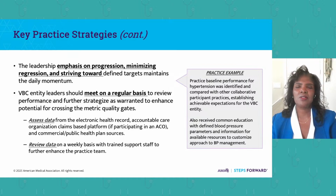And so we meet on a regular basis to review our performance. We want to further strategize. It's kind of like that plan, do, study, act. So we want to figure out, okay, what do we need in order to enhance that potential for crossing the metric quality gates, assessing data. And we're getting data from all over the place, and we recognize that. But as a participant in the ACO, I also recognize that at the ACO level they are looking at that data and they are actually providing suggestions. So reviewing that information with a trained support staff actually helps to enhance the practice team. The bottom line, we're not in it alone. We're working as a team. We're working with other practices, and we have an ACO platform with shared data. And that's what really helped us to be successful.